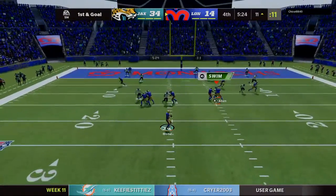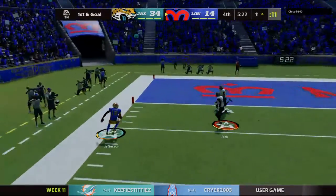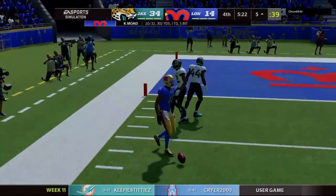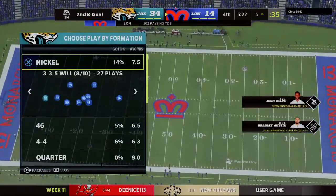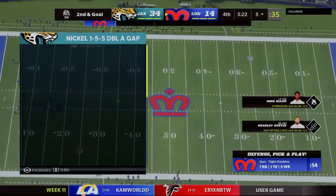Back to throw again. Sideline throw, it's complete. And a nice job there of keeping the toes inbounds. That's good for a gain of 6, 2nd and goal.